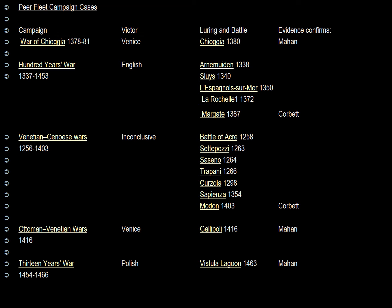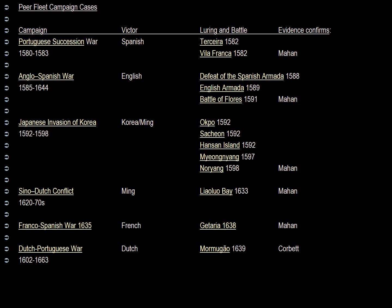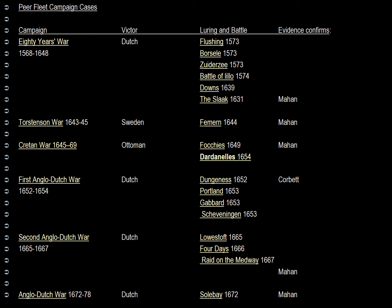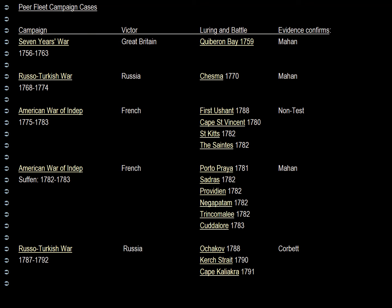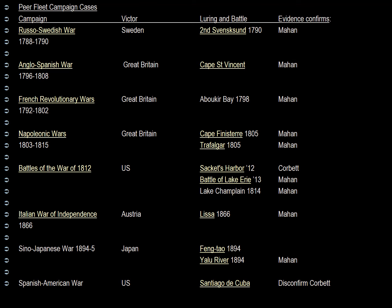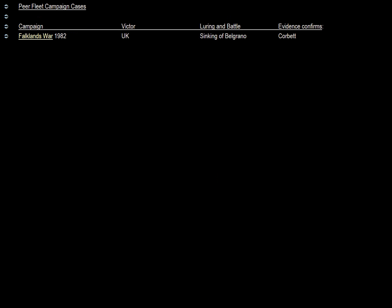So these are the campaigns at sea between the 14th and the 15th century. These are the peer campaigns between the 16th and the 18th century in the case of the Ottoman-Habsburg Wars. These are the campaigns of the 16th and 17th century. These are the campaigns of the 17th and 18th century. These are the campaigns of the 18th century. These are the campaigns of the 18th and 19th century. These are the campaigns of the 20th century. And this is the last campaign of the 20th century, the Falklands War of 1982.